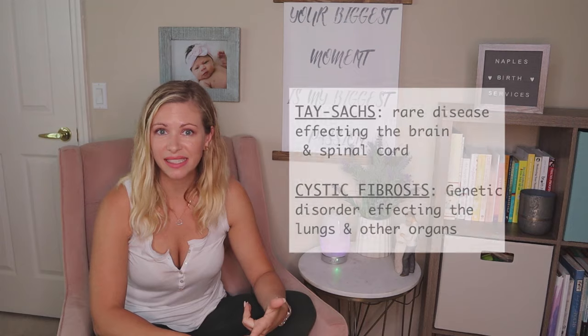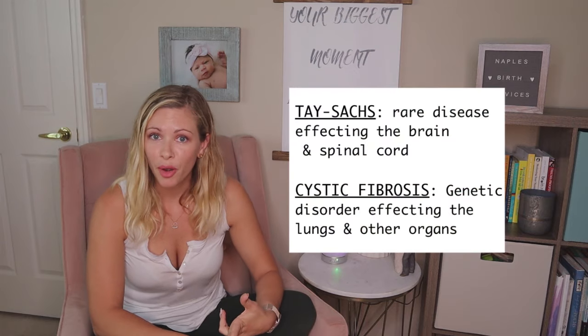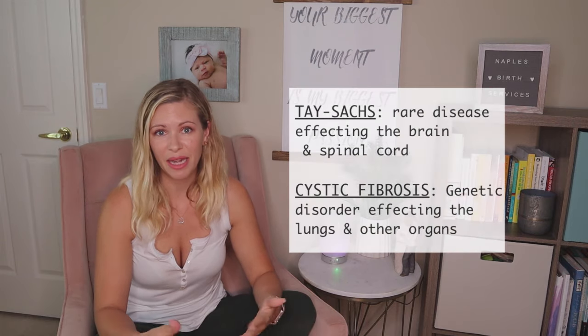And depending on what your blood type is, you may have to have a shot called Rogam at 28 weeks. Don't worry, I'm gonna do a video on it, so stay tuned. And they're also looking and screening for things like Tay-Sachs disease, cystic fibrosis, and things like that, many more. So ask your doctor specifically, what's the blood work for? And let them educate you and talk to you about all of it. But that's kind of just more of the common things that they're looking for.